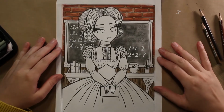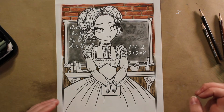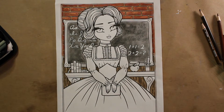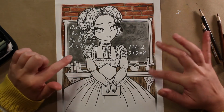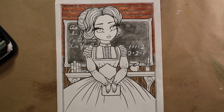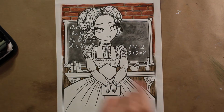Alright, so for this video, I don't want it to be super long. And I've just been struggling to get everything done that I need to right now. And so in this video, we're going to focus on everything but her. And then next week we'll do her. So we still need to do this shelf with the books, the apple, pens and everything, and then the picture frame. And that's what we're going to do today. And then next week we'll do her and her dress. So yes, let me finish the chalk and then we will do the frame.